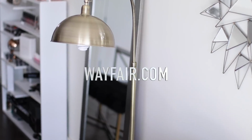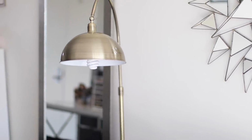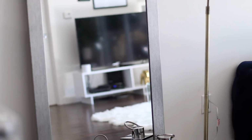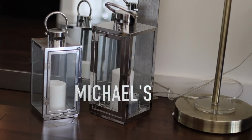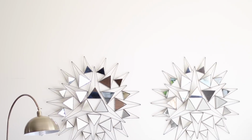And then I have my lamp right here, which I really do not like because it's just too low for my liking. But anyway, moving forward, I have my selfie little section, which is this body mirror that I got from Wayfair. And right below that, I just have this candle. These are battery candles inside a lamp. It just looks so good right beside the mirror.